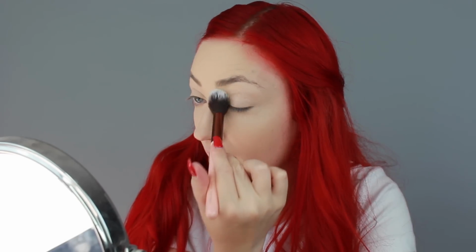I don't really use powder on the rest of my face because my skin is dry year round, so I just use powder mostly in this area.